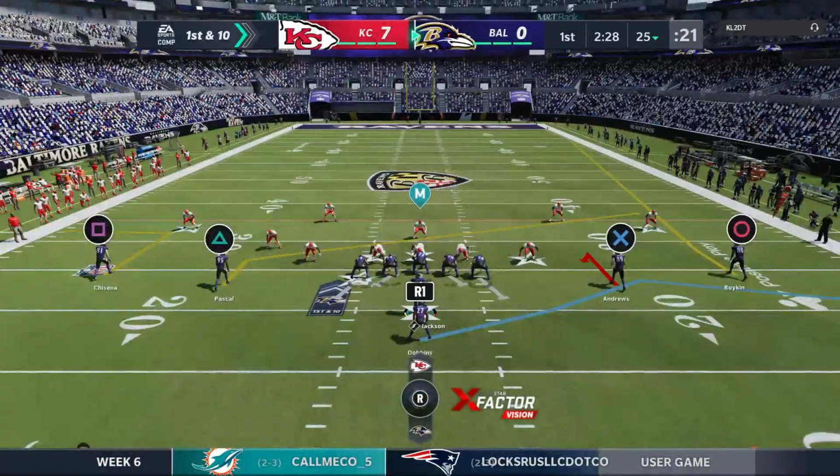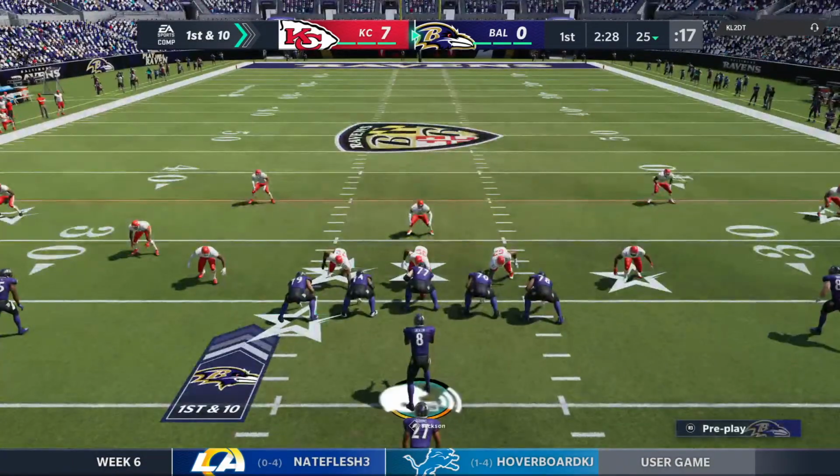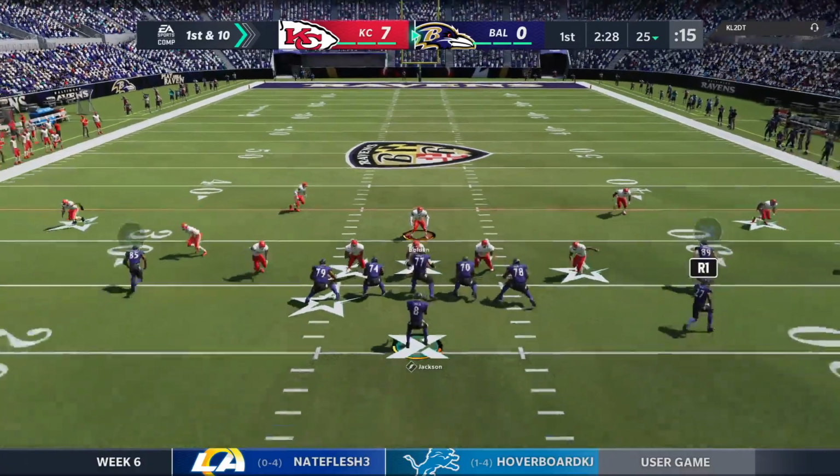Raven offense set at the line for this next drive. They had the interception last time. It led to the opening touchdown. So now 7-0 to score as they start 1st and 10.